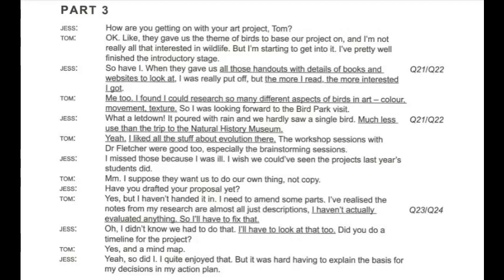I wish we could have seen the projects last year's students did. I suppose they want us to do our own thing, not copy. Have you drafted your proposal yet? Yes, but I haven't handed it in. I need to amend some parts.